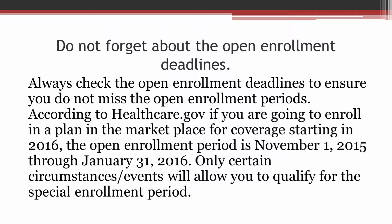Do not forget about the open enrollment deadlines. Always check the open enrollment deadlines to ensure you do not miss the open enrollment periods. According to healthcare.gov, if you are going to enroll in a plan in the marketplace for coverage starting in 2016, the open enrollment period is November 1st, 2015 through January 31st, 2016. Only certain circumstances or events will allow you to qualify for this special enrollment period.